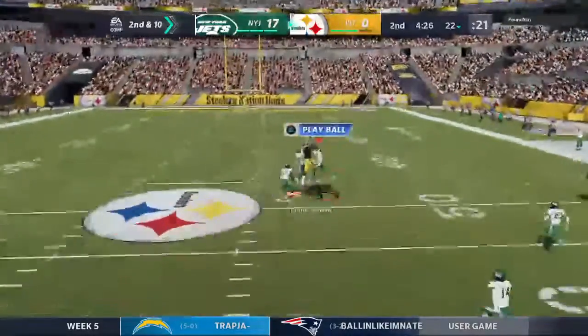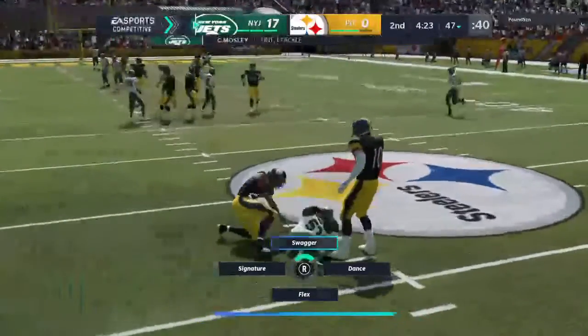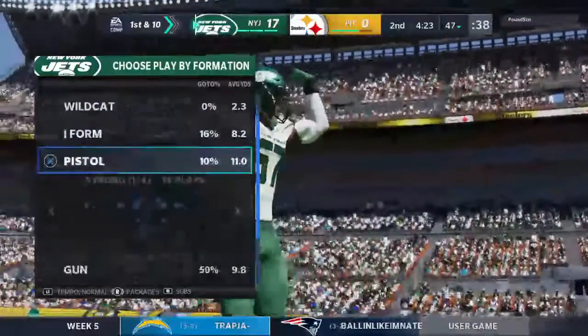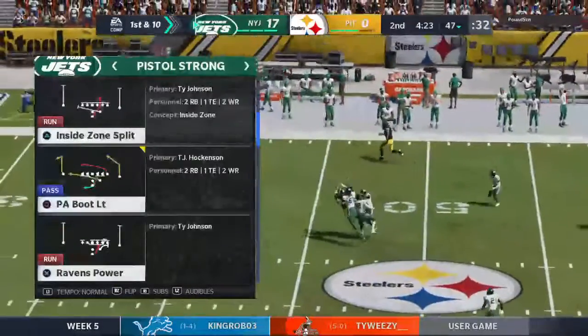Stafford letting one go deep here for Gronk. Into double coverage, and it's intercepted. Picked off by the linebacker, C.J. Mosley. And his guys are going to get the football at their own 47-yard line. That's now his second interception in as many weeks from his linebacker position.